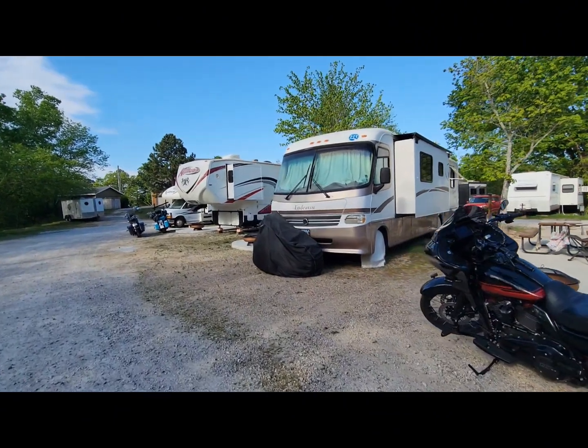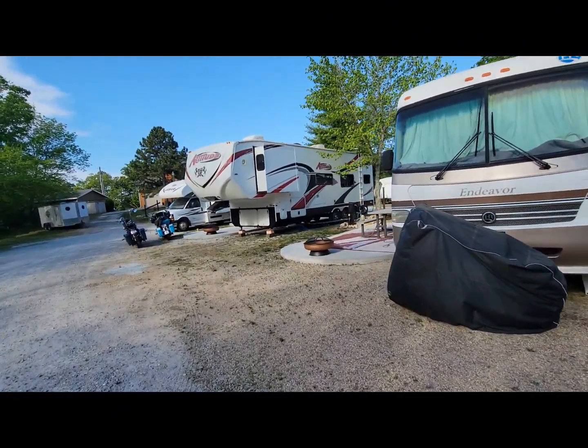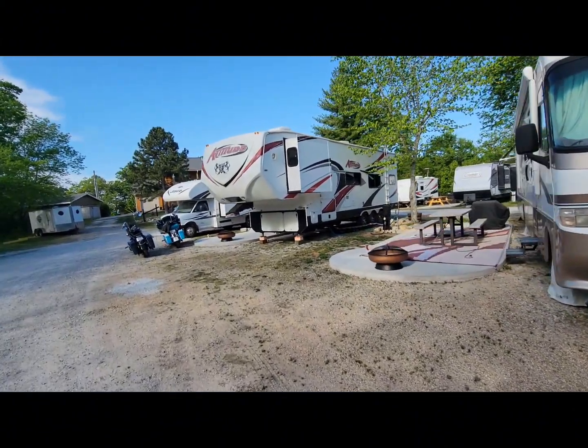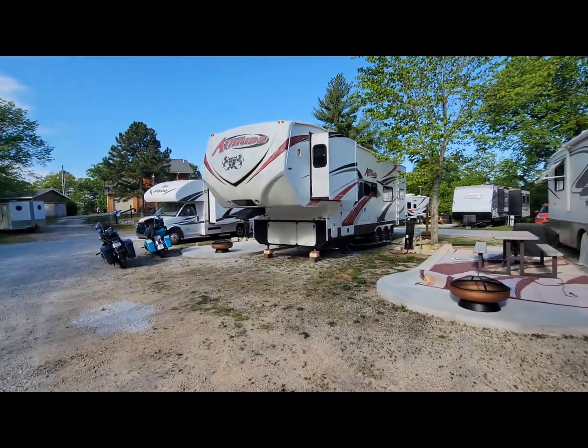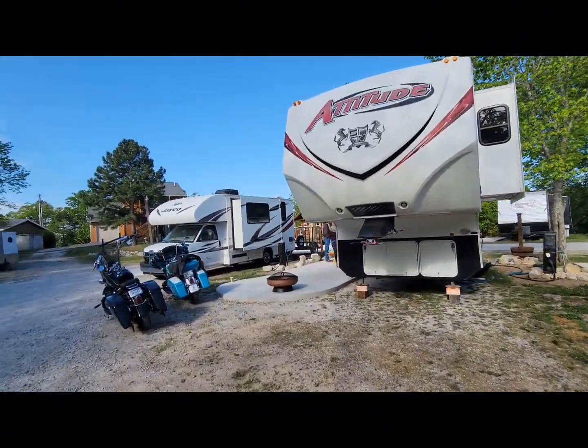How many camping spots do you think they have, campers? I don't know. Not very many, less than 20. Yeah, they may have 20 camping spots here. Not really for sure. We'll get the details on that.